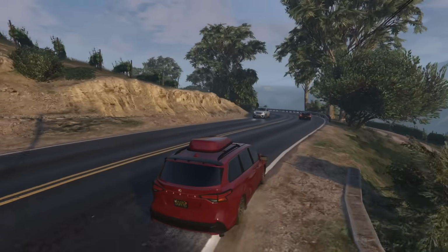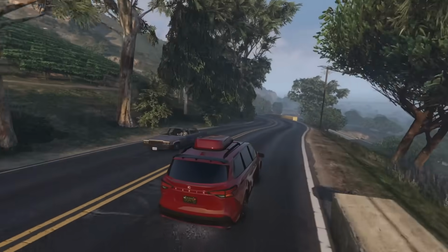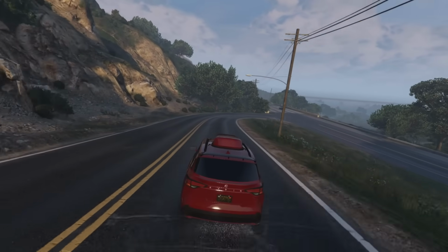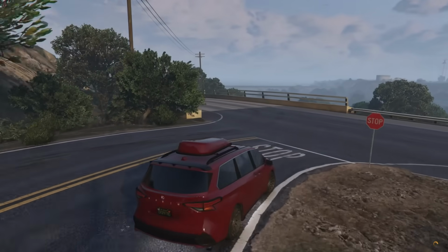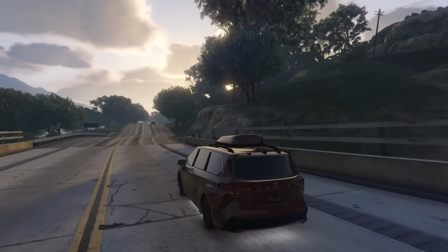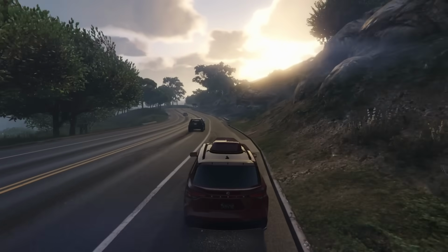However, it does have an HSW upgrade, which is pretty cool, but at the same time, I feel like this is just a car that not really many people wanted. I know I've seen some people in the comments saying that they like it and everything like that. I like it too. I think it's kind of cool, but at the same time, there's definitely a long list of vehicles that I think the community would have rather had over a Toyota Sienna minivan.